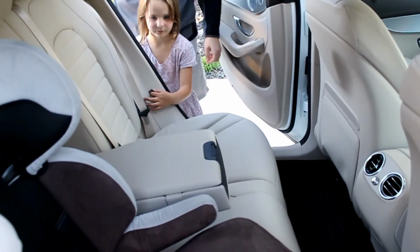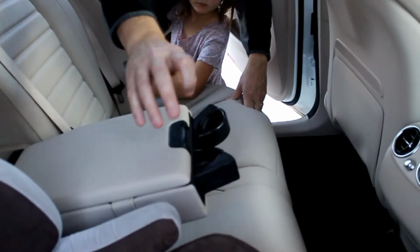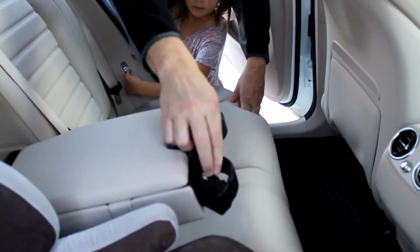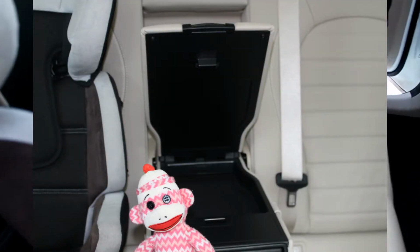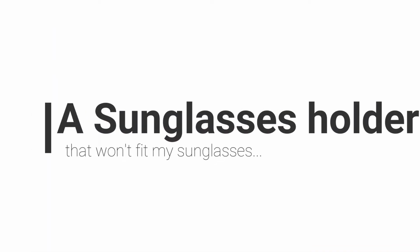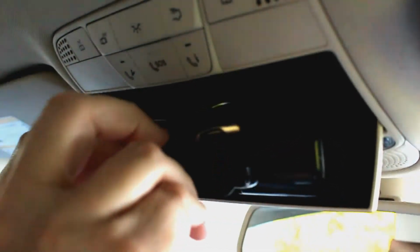Here's the armrest. Does that have cup holders? There you go. Cup holders. We've never used them because I don't want food in my car. And that has a nice little storage compartment back here. I do not understand why the sunglass holder does not hold a regular pair of sunglasses.